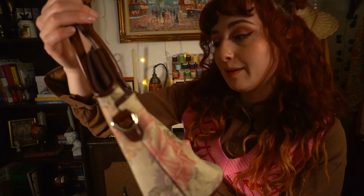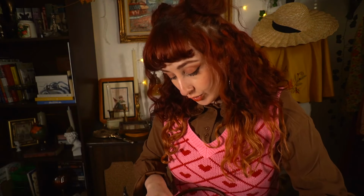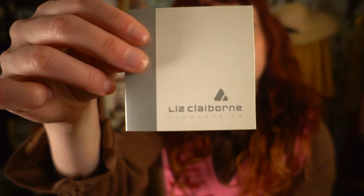Last but certainly not least, I definitely don't need another purse, but I got another purse. $8.49, which again is a little expensive, but it is Liz Claiborne, and I'm pretty sure it's brand new because there was a tag inside. It also has the strap to make it a crossbody inside, which is always good. And I can actually use this for other bags as well when I'm not using it for this.